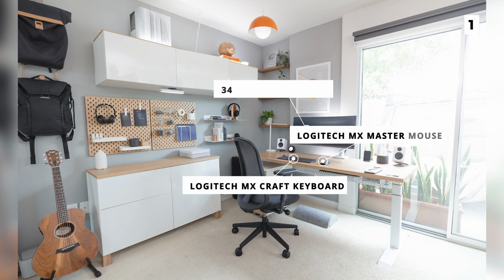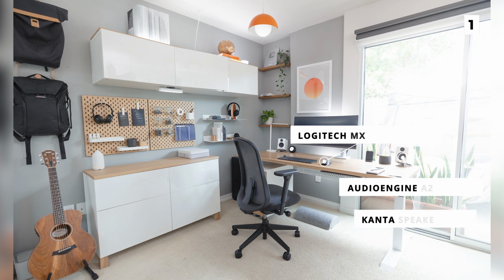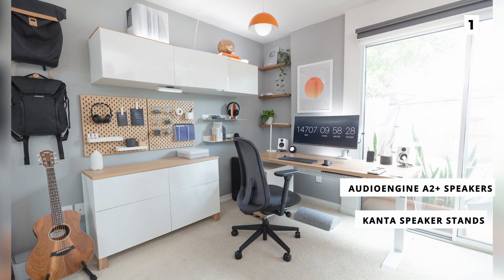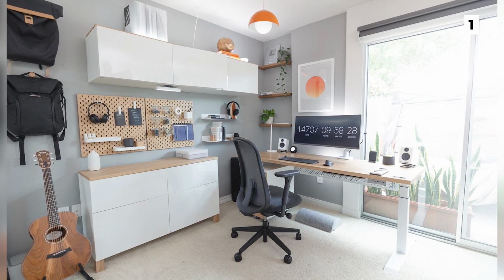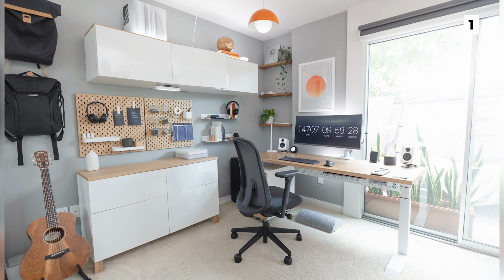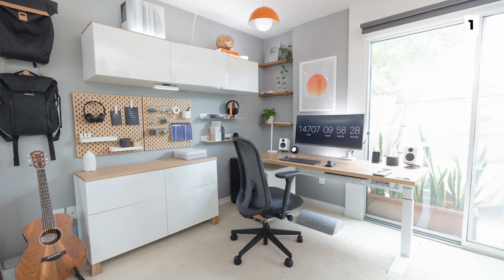a matching Logitech MX Master mouse on a Grove-made desk pad, as well as a set of Audio Engine A2 Plus speakers on some Cantor speaker stands. The openness and airiness of this setup makes it seem like a super calm, clean and productive area, whilst also being very unique and stands apart from most other builds.